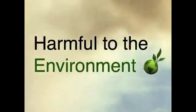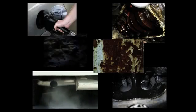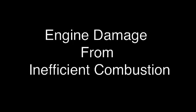Besides wasting fuel, inefficient combustion produces exhaust emissions which are harmful to the environment. Varnish, hard carbon, high exhaust emissions, corrosion, rust, poor fuels, and water in fuel. They cost us all money. Some cause engine damage, and some are the results of inefficient combustion.